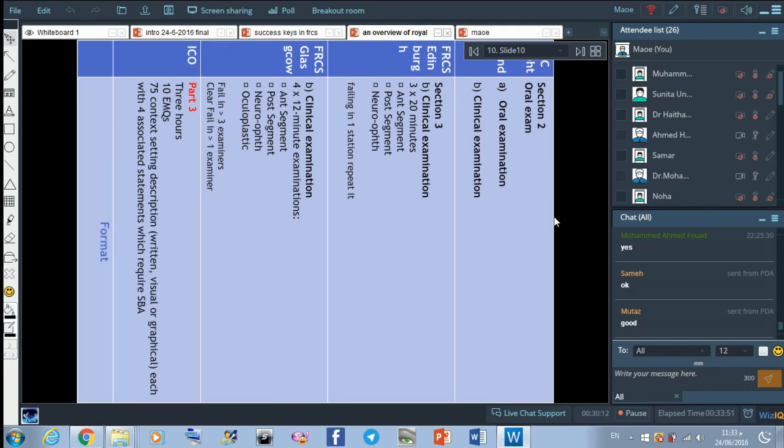The third part of Glasgow consists of 2 types of exams, the oral exam and the clinical exam. In the oral exam, you will have 3 stations. You will be examined in ophthalmic medicine and ophthalmic surgery, and the pathology. And the third station, which is the problem also about FRCS Glasgow, is you will be tested for general medicine and neurology.